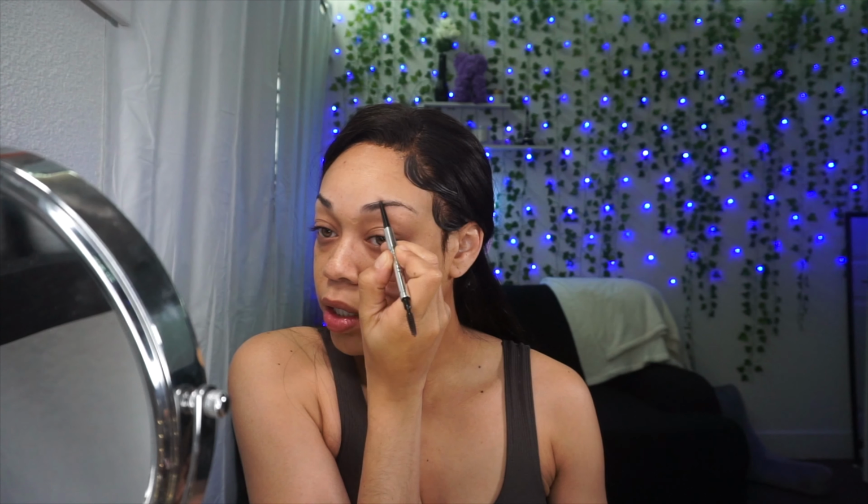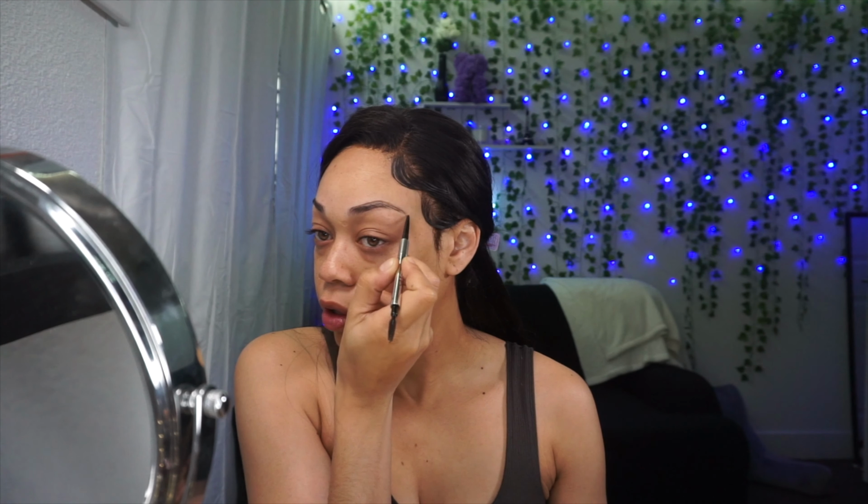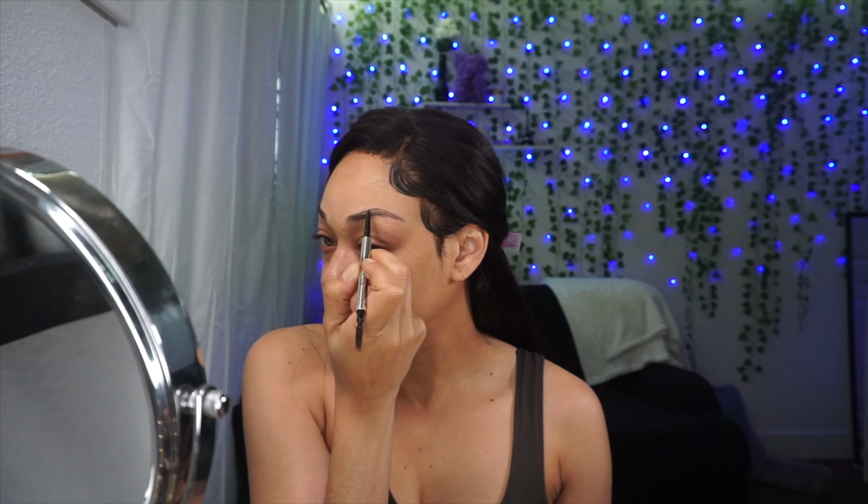And you guys know I like my brows to be on the thicker natural side, whatever that means, but I feel like that means something to me for sure. I'm not doing them too thick, I'm barely overlining them, but they're still very natural looking, you feel me? That's why they're thick and natural, you know?